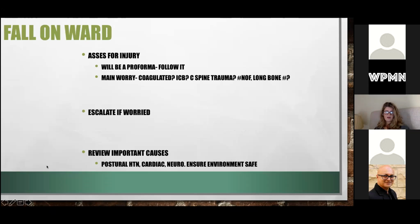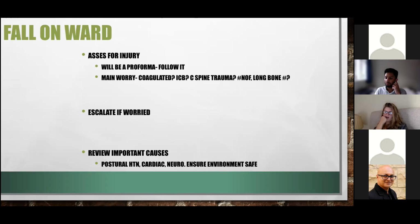Falls on the ward, last one. It's not a medical emergency, it's just something that you get called about loads, and we never got taught about it in med school. It's a common sense approach, but it's also the sort of thing where the nurse will say, doctor, you need to do a falls review, and you're like, I don't know what that is.